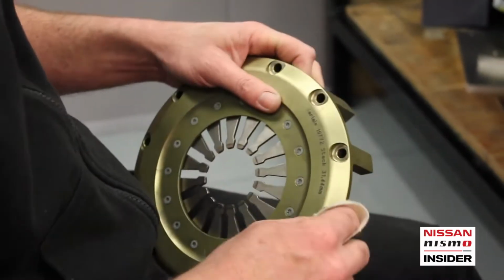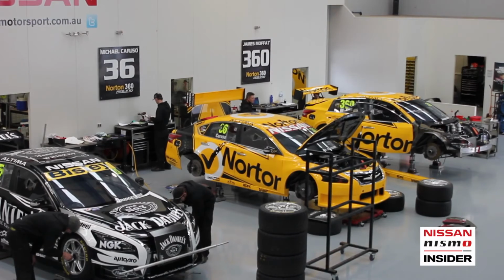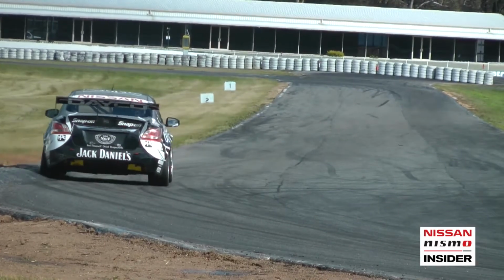Here with me now is Nissan Motorsport sub-assembly manager Mike Jennery. So Mikey, tell us exactly what you guys do in here. We rebuild all the parts from the engine back, basically suspension, steering, brakes, and any other bits and pieces in between. So every component has a different lifespan.